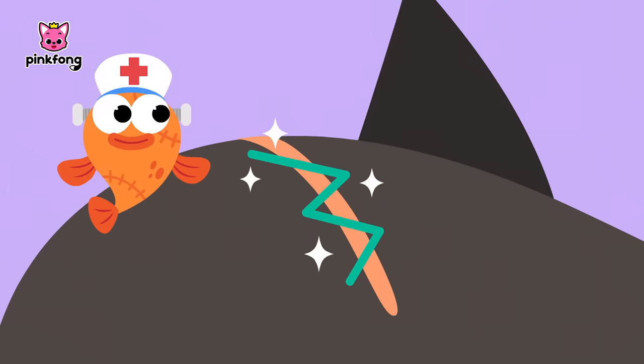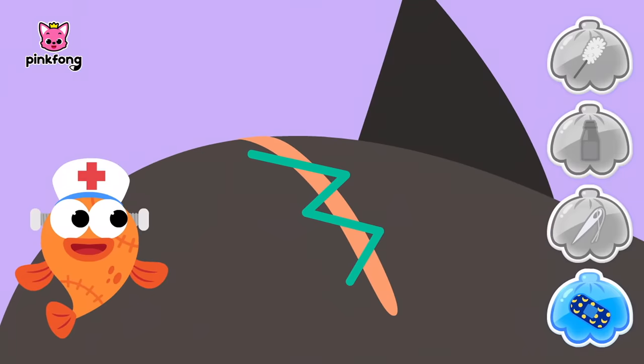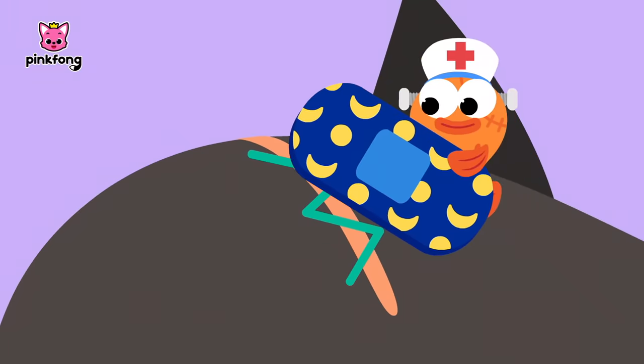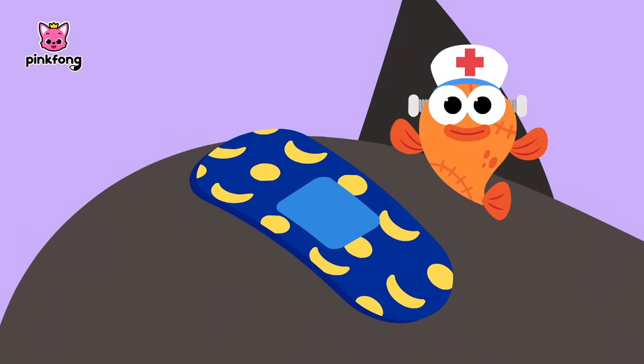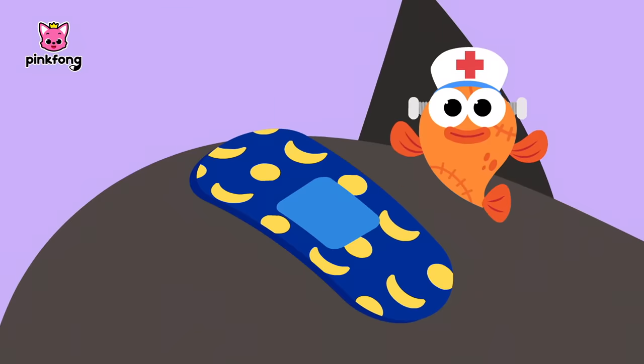1, 2, 3, 4. Phew, the stitches were done nicely. I'll put on a Band-Aid now. If you put a Band-Aid on the wound, treatment done! You did great, Mr.